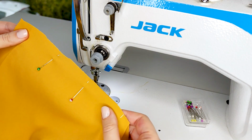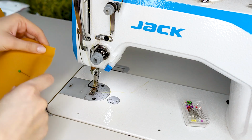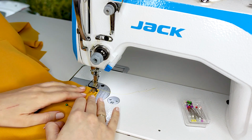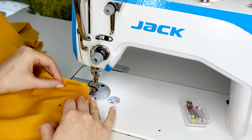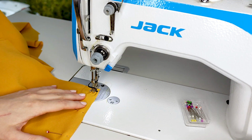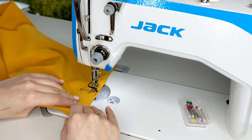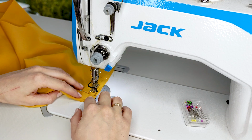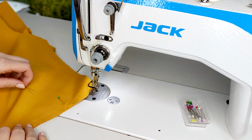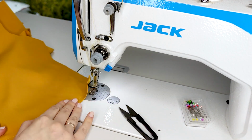So at the shoulder we left 1.5 centimeters for seam allowance, so we will sew 1.5 centimeters from the edge, somewhere here in my case, and let's start sewing with regular stitch length. Secure the seam when starting to sew and just sew along the edge. And of course secure the stitch at the end. Now remove the pins, trim unnecessary threads, and repeat the same with another shoulder.